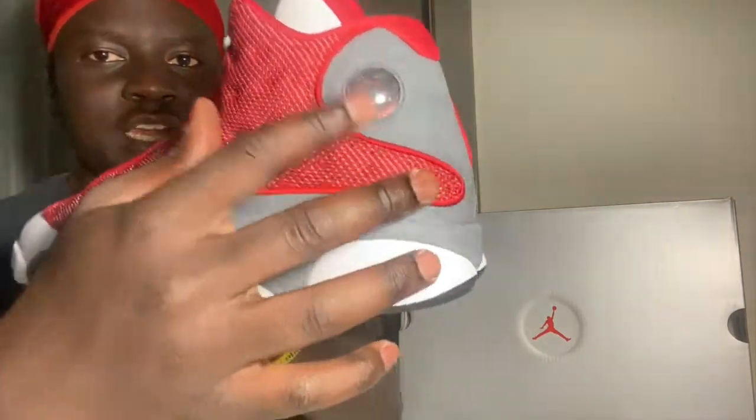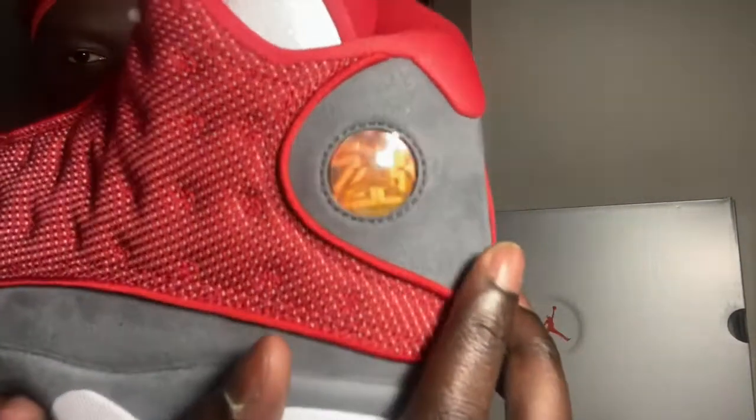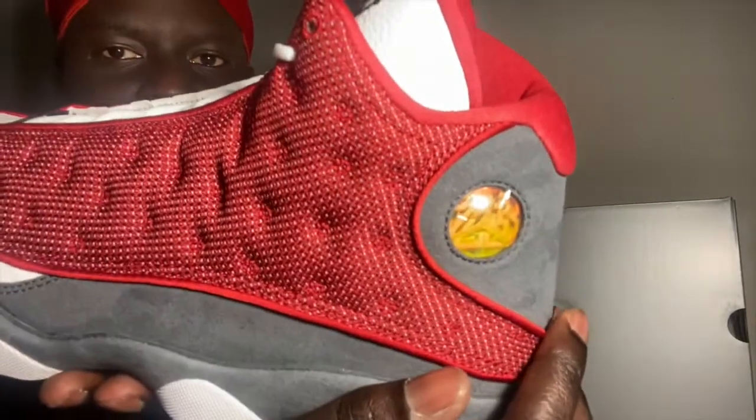Going into this side, we got our inside here. It's like kind of orange. It's our regular thing.